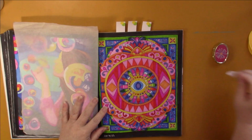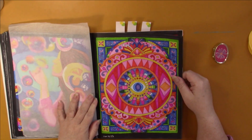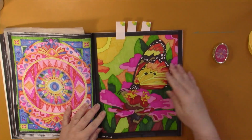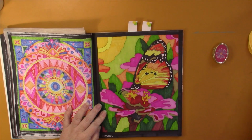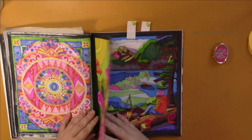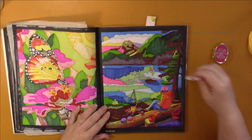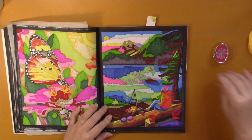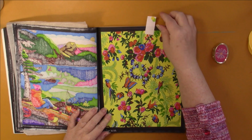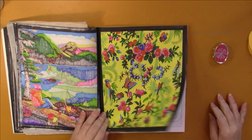So this was a pattern in here. I just go in order and then I color the borders in black in this book. I did the butterfly, the camper or hiker, and this pattern. People seem to like this one on Instagram.